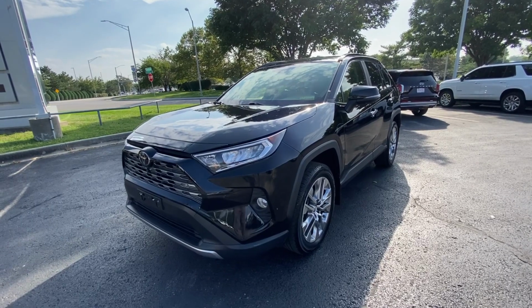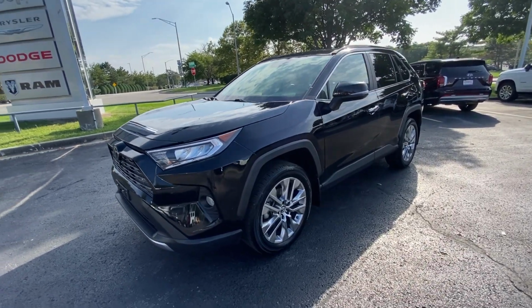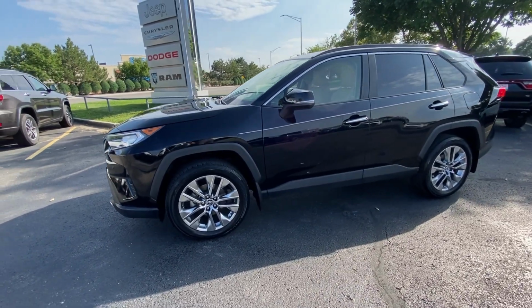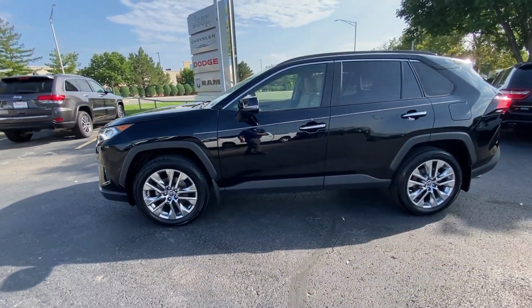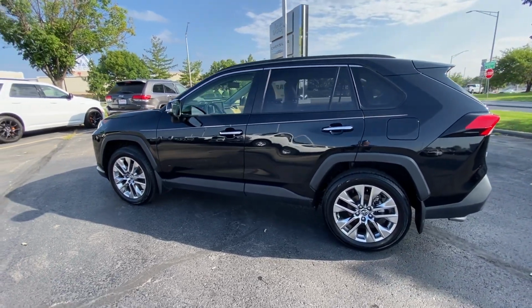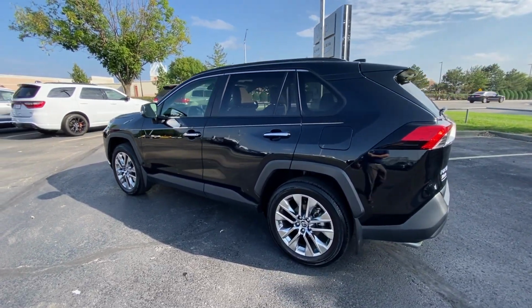Here is a wonderful 2019 Toyota RAV4. With less than 60,000 miles on the odometer, this vehicle provides excellent value. Here's a refined and capable RAV4 that's got everything you need to make your excursions comfortable and convenient.